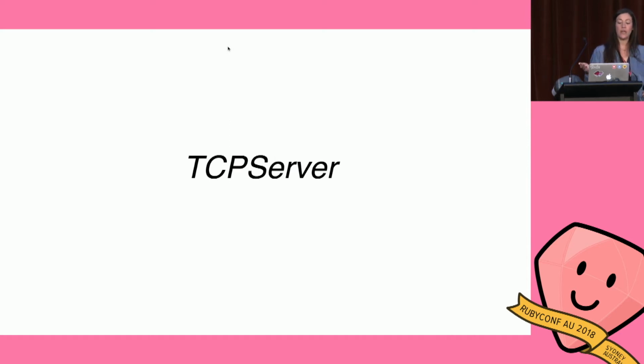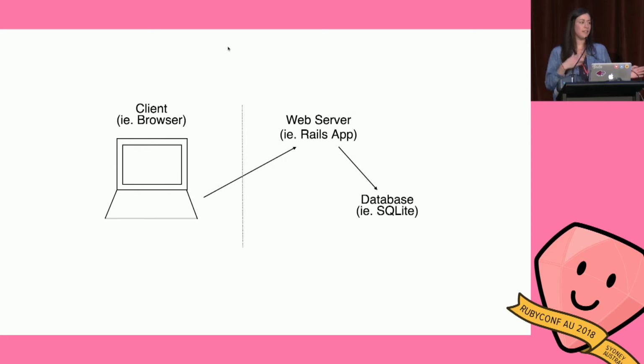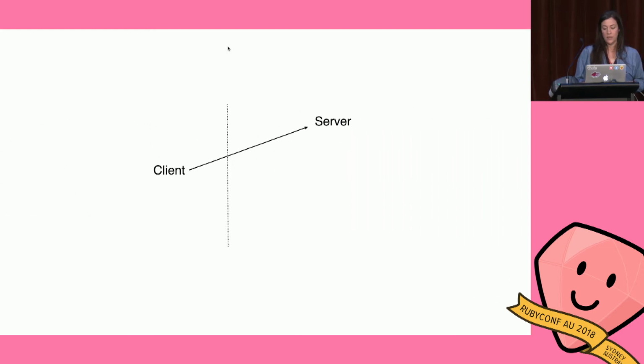So then we also have the TCP server class, and that is also available from the socket library. Again, like I said, this is the traditional flow of data when you have a web application client to server to database or some other external process. So how do we communicate from a client to a server that is running on TCP?